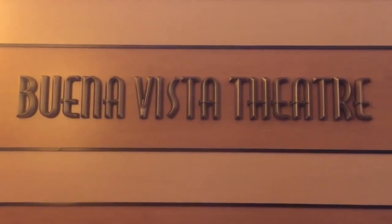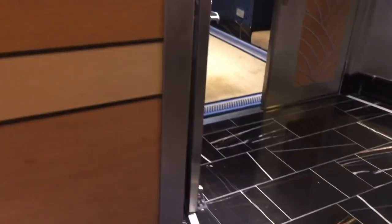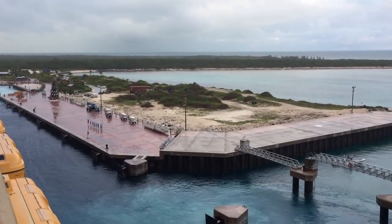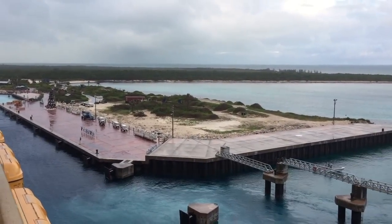I have just finished watching the movie and it was in 3D, which made it a really great movie. It's time to leave and get ready for dinner. And it seems like the cruise ship is just about to leave the port. Castaway Cay was so much fun and I hope to be back soon.